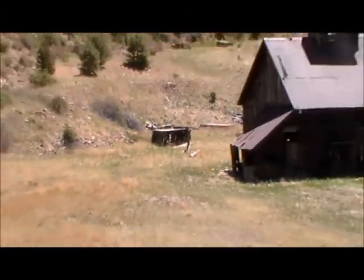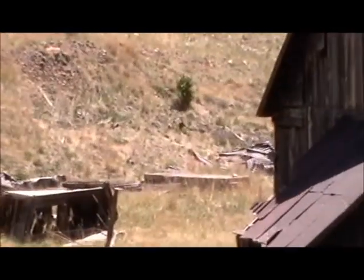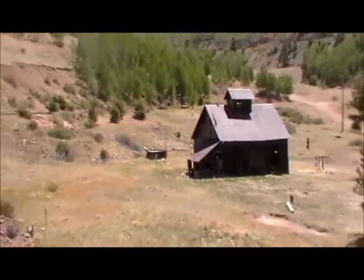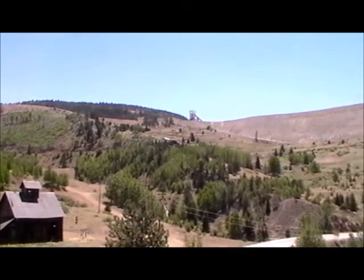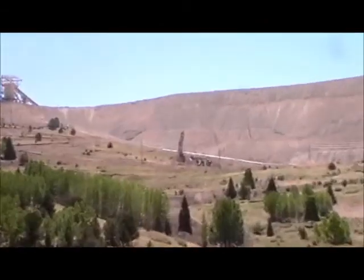Just to the right of that and up the hill, you'll see a wooden wheelhouse up there. That was the Morning Glory mine. That mine produced $3 million. Over to the right of that, you see a tall wooden head frame that slants off to the right. That was the Dr. Jackpot mine.